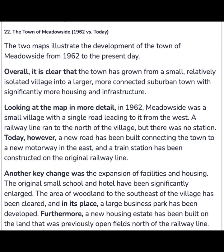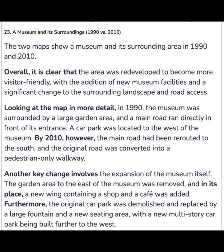The area of woodland to the southeast of the village has been cleared, and in its place, a large business park has been developed. Furthermore, a new housing estate has been built on the land that was previously open fields north of the railway line. 23. A museum and its surroundings, 1990 versus 2010.